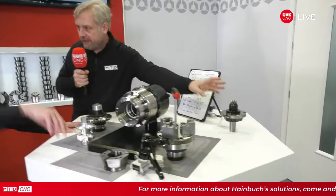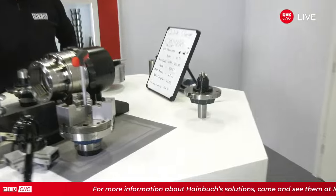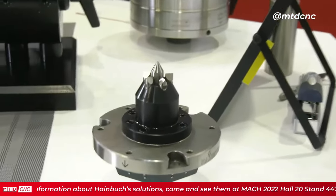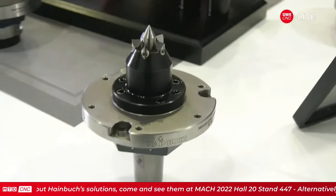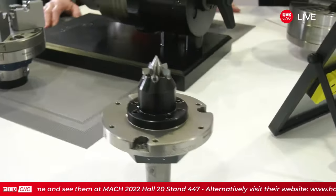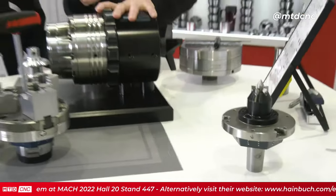Now, next thing then, face driver. What sort of applications are you going to use for that? Well, face driver really is for long, cumbersome parts, something like crankshafts, that kind of thing. You can put that in front of the collet chuck, you've got a centre the other end, and that will drive the part. Okay. What I think we should do now, that's a great sort of showcase of what you do with the quick change system.